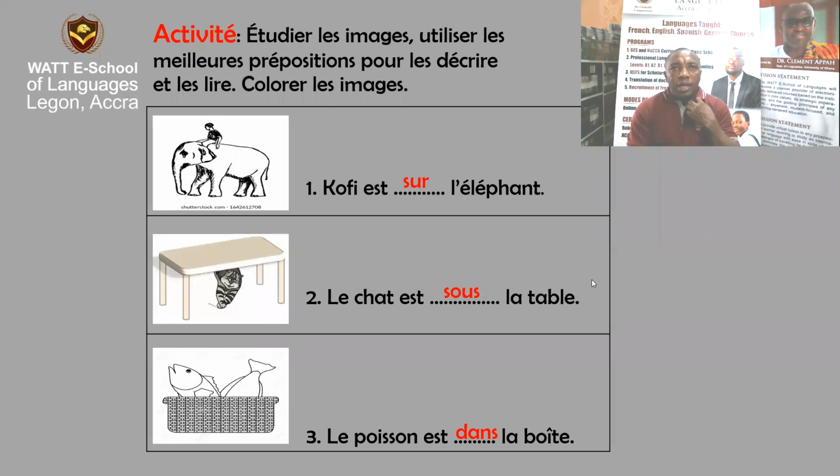So now that we are done writing, let's quickly read the sentences. Kofi est sur l'éléphant. Kofi est sur l'éléphant. Can you repeat? Kofi est sur l'éléphant. Le chat est sous la table. Le chat est sous la table. Le poisson est dans la boîte. Le poisson est dans la boîte.